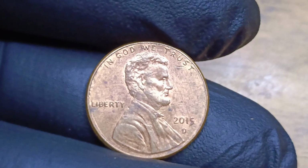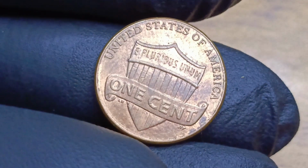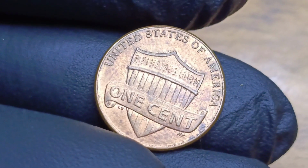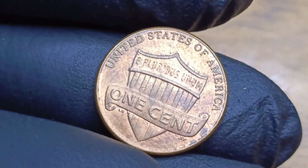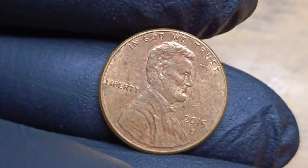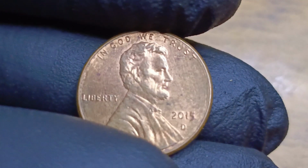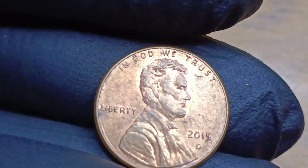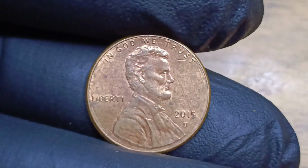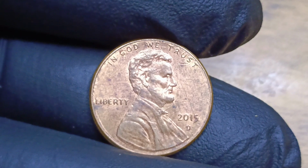Still, the hunt for such a coin is part of the thrill, and checking your 2015 D pennies for double dies, off-center strikes, or unusual planchets could lead to a valuable find, though you're more likely to uncover a coin worth $50 to $500 than $888 million. So grab a magnifying glass, inspect those pennies, and let us know in the comments if you found anything unusual, because you never know when a single cent could change your life, and that's what keeps us coin enthusiasts coming back for more.